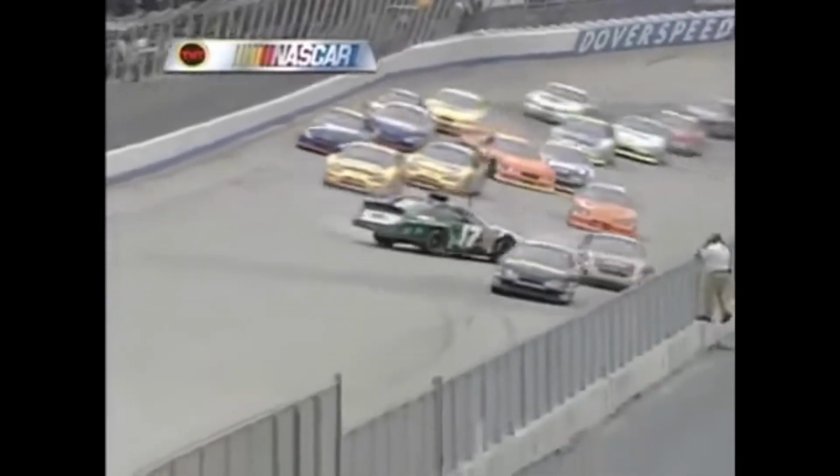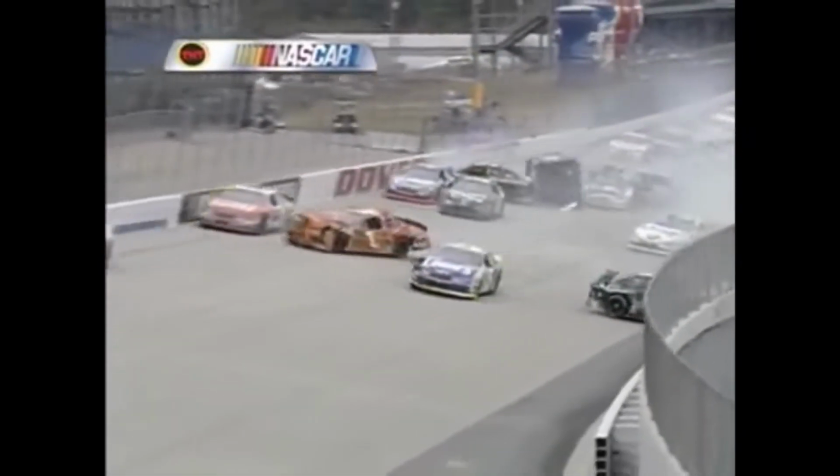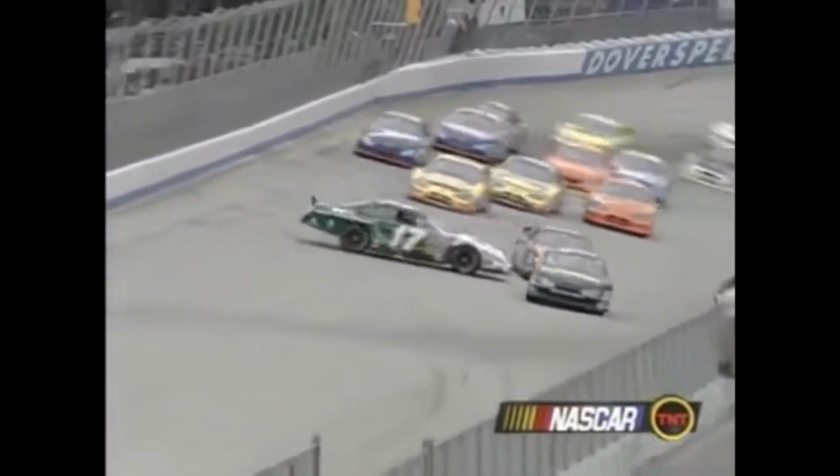Oh, we got trouble coming off of 2 already. Matt Kenseth is around, a hard hit. Kenseth took a hard hit. Oh, we got somebody on their head. Donnie Neuenberger in the 52 goes tumbling down the backstretch and then into the inside wall. Sauter involved in it. When trouble breaks out here, if you're behind it, you're probably going to be in it.